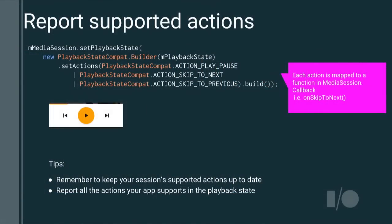In the media session playback state, remember that your app is actually already updating the playback state for the media session. Set the supported actions via the setActions method in the playback state builder. The PlaybackStateCompat class, if you look into it, has a defined set of standard media action constants, like play, pause, skip forward, and skip previous. Let's look at the action skip to next constant as an example. Because it's listed as a supported action, Android Auto will surface the button in the controls panel. When the user interacts with this button, the media session's callback onSkipToNext API will get invoked.